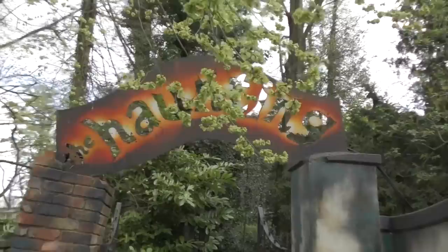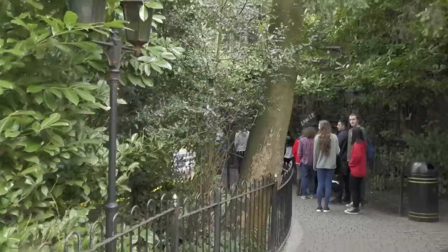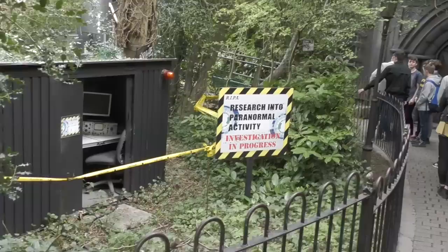So I'm going to go back in and see how it is this season. Have we had any more enhancements done to it? Have they kept up with the maintenance over winter? Is it going to be as good as it was last year? There were a lot of new effects that they put inside here, of course. Hopefully, they're going to have kept on top of it. And yeah, it's the first week of the season, so I'm hoping this is nice and fresh and still working like it was last year. So I'll let you know when I come out after going to Ripper.